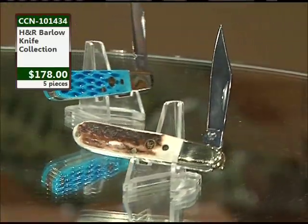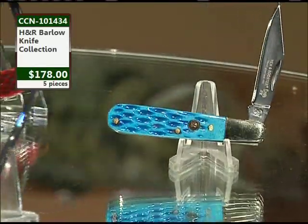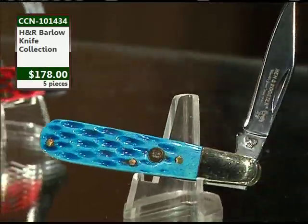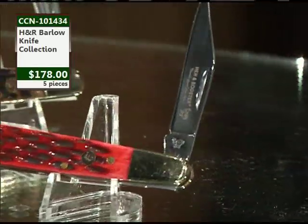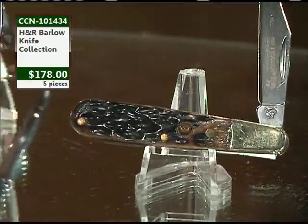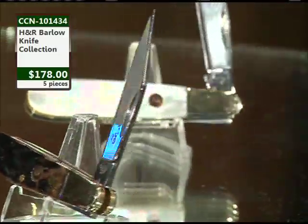Smart buys. When you factor in the quality, the Hen and Rooster name, let's toss in a trapper. The set's over 50 bucks. The free gift for spending $50 or more, the Stag Bone Resin Steel Warrior Trapper. Yes.